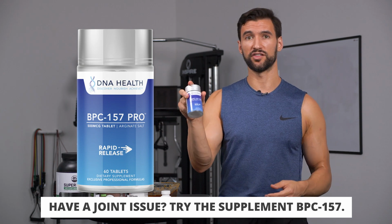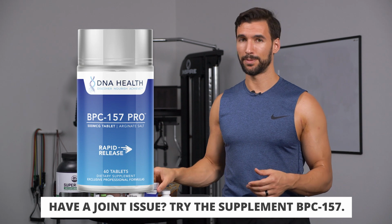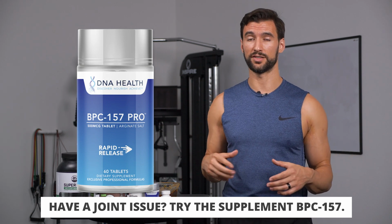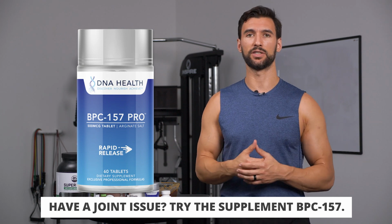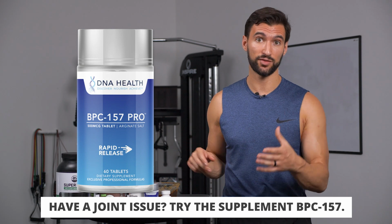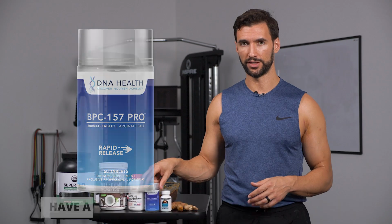It's fairly expensive, and there's not a lot of human studies on this. There's a lot of rodent studies, but a lot of people anecdotally have used this and had very good effects, although there's not a lot of long-term studies on BPC. But I personally take it. I believe it's safe. Our bodies make an analogous compound to this naturally, and it can speed up healing. And so if you do want to use these peptides, BPC 157 is a very good thing to do.